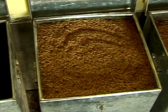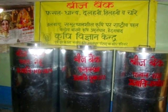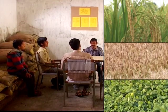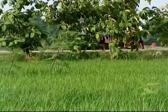Seed is a critical input in the arid and semi-arid areas. Ensuring the right seed at the right time is important for enhancing resilience to climate risks. Farmer groups were encouraged to multiply seeds of varieties, particularly short-duration, drought and flood-tolerant varieties at the village level.